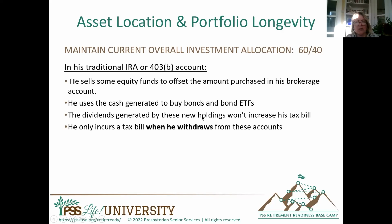The dividends generated by these new holdings are not going to increase his tax bill going forward. He's only going to incur an income tax bill when he withdraws from these accounts. These types of accounts, again, are tax deferred and taxed as ordinary income when you make a withdrawal. So these are ways for Tony the taxpayer to manage his tax bill going forward.